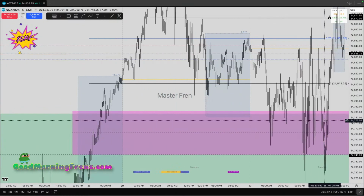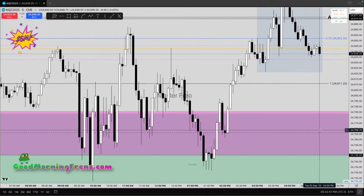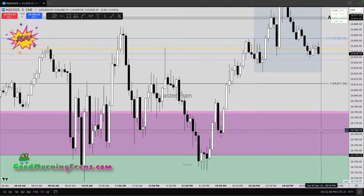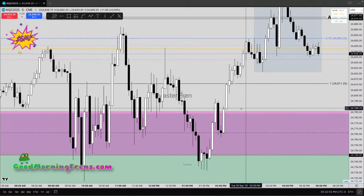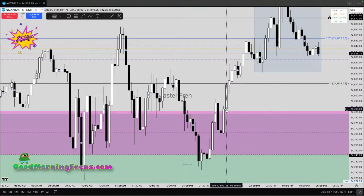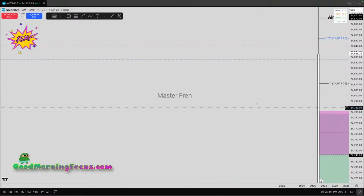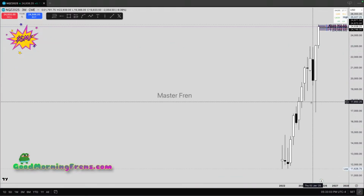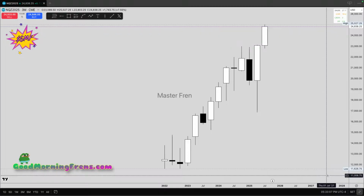I find that thoroughly hilarious, because this is where I wanted to close for the month, was up here. And we got the 3-month close now. So got some no tail on that candle, so I would like to see it down there. 3-month chart has closed, everybody. Wow, look at that.